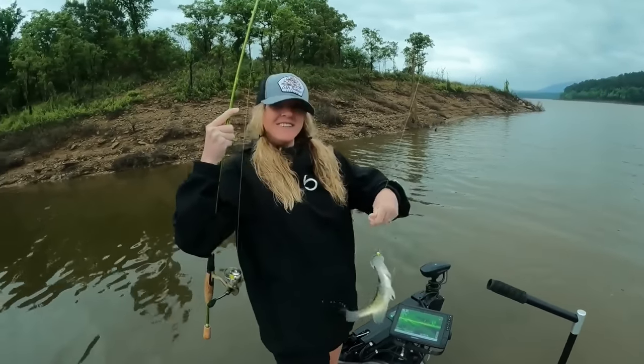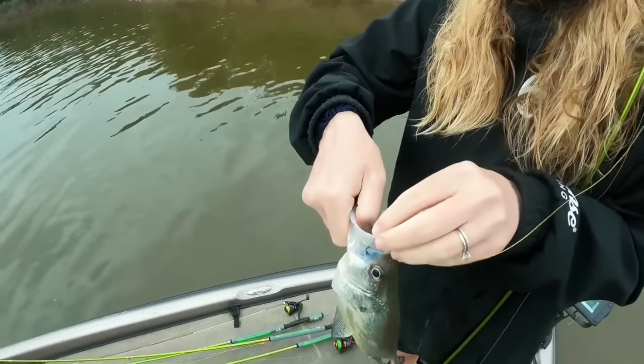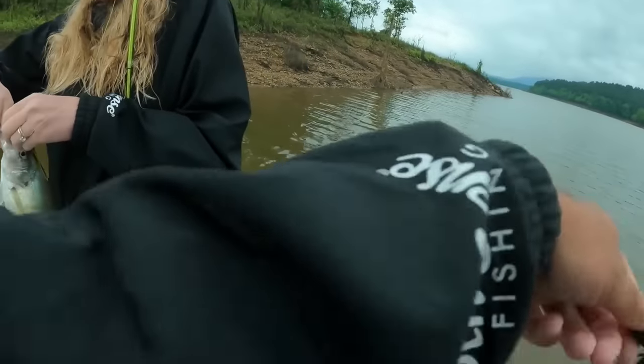Woo! Dang! Jalen swapped it up on him, throwing a little small finesse swim bait. Dang, that's a nice one. That is a nice one. It's like on a 3-inch swim bait. You know that bite was good. I love a good swim bait bite.